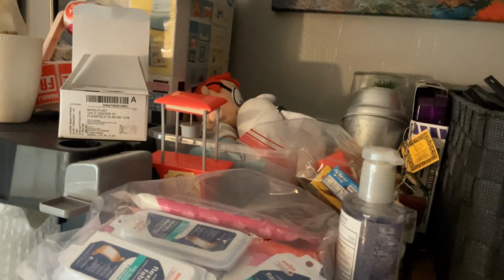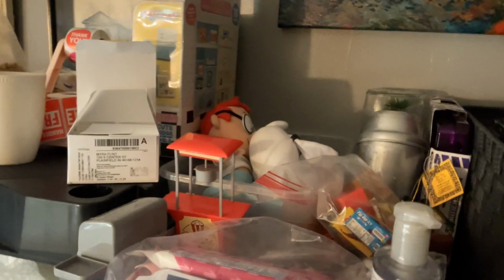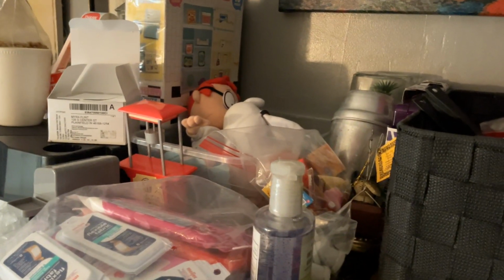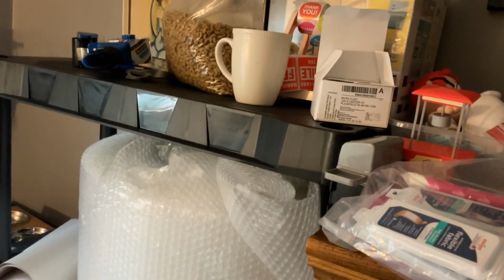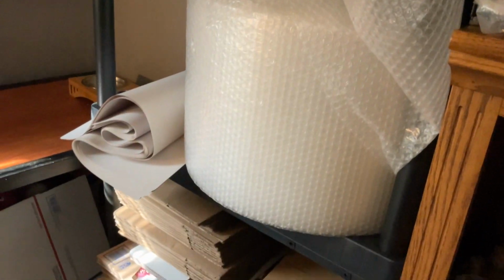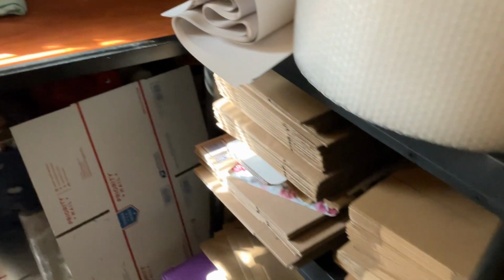Over here, I know it's hard to see, but back there you can see those two plush. That little bucket's the thing I put things in whenever I get a bid on them on eBay. I stick them in there so they'll be ready whenever the auction is over. And over here, besides my cat's food, I have my stickers, my tape gun, my scissors, my cards, bubble wrap, paper, and I have a variety of boxes.